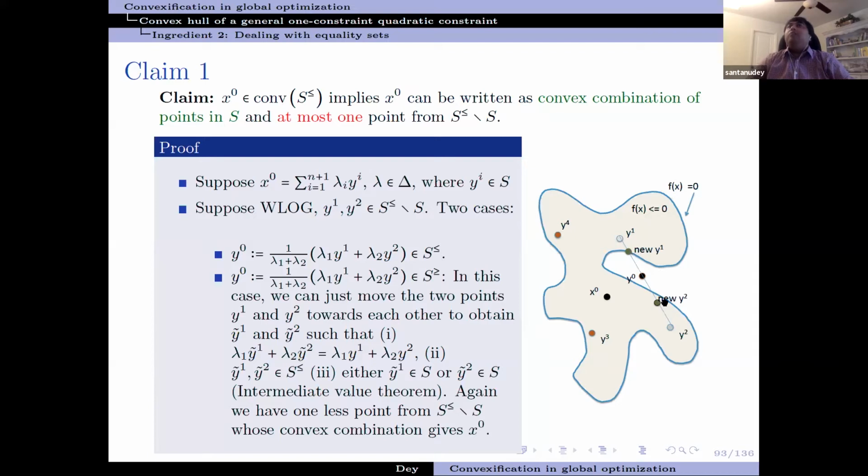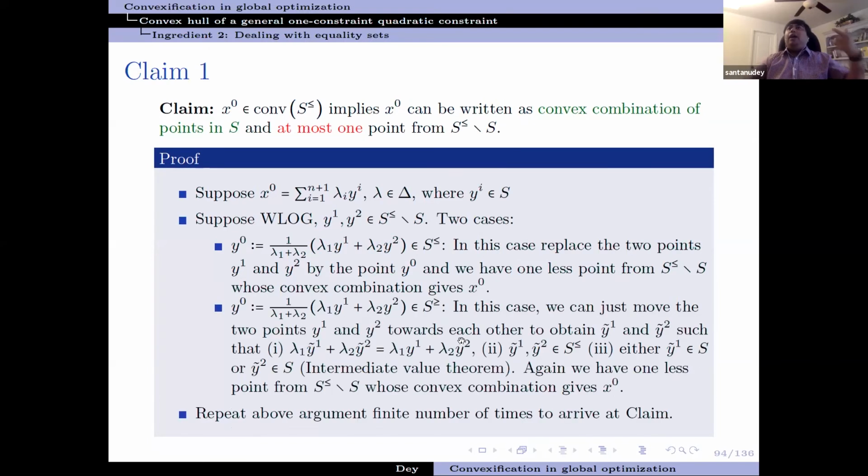The new y2 continues to remain in S less than or equal to. And so I have reduced the number of points that I need from S less than or equal to by 1, again in both cases. So I can just recursively apply this argument and arrive at the claim that if my point was in S less than or equal to, then I can write it as a convex combination of points in S, except I might need at most 1 point.